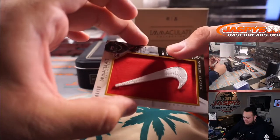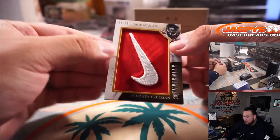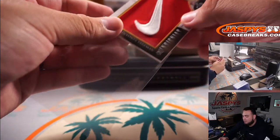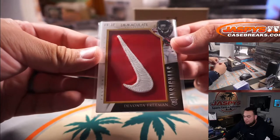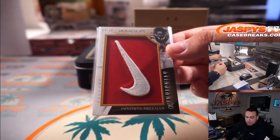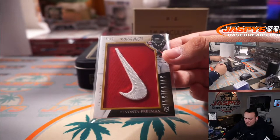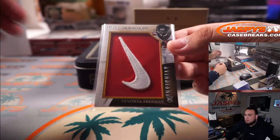And look at this, a Nike swoosh. 6 out of 10, Devonta Freeman. And that is a rookie Devonta Freeman. That is cool for the Atlanta Falcons. So that Buccaneers one's going to Jason. Atlanta Falcons is Nick Stover.